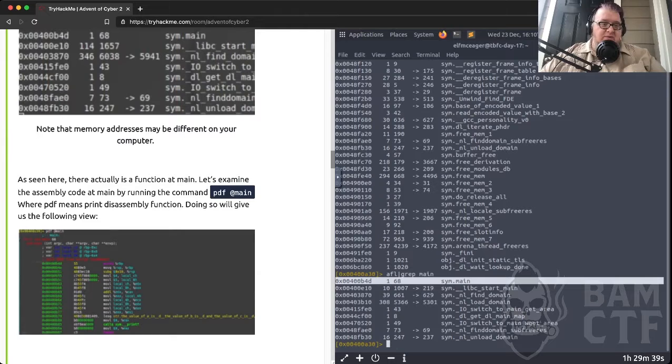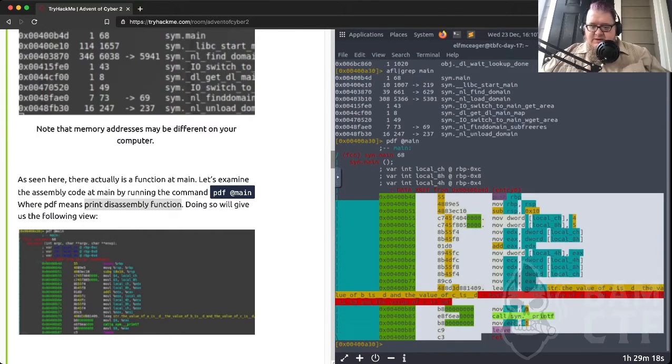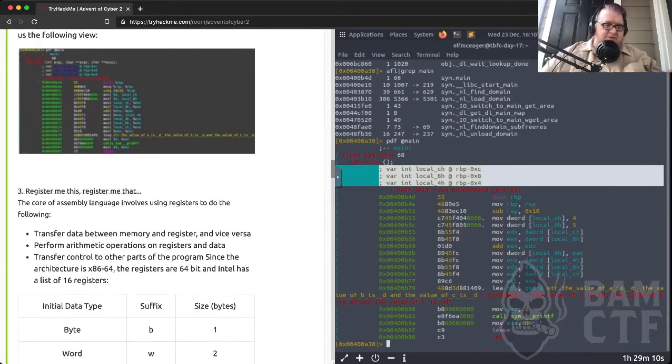So we've found our entry point here at main, and what we can do is simply run pdf, which is print disassembly function, and that's going to print the main function. So we'll do pdf @ main, and here we go. We can see this is the assembly code for main. Now before that starts, we can see up here we've got some variables defined. There's a brief discussion about those.